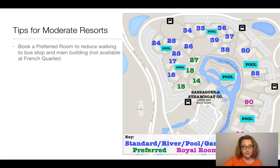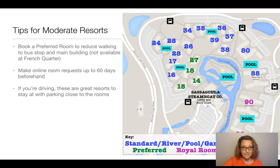If you don't book a preferred room, I would make use of the online check-in room request to put yourself next to whatever is important to you. So you could say, I want to be close to transportation, for instance, in your room requests if you're going to book a standard room. And that is actually point number 2 on this slide, to make your online room requests, including where you would like to be.